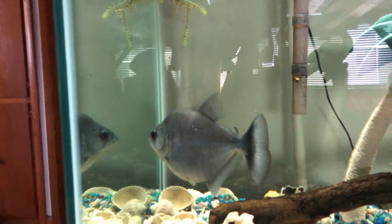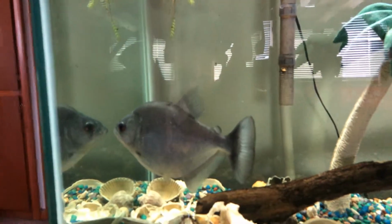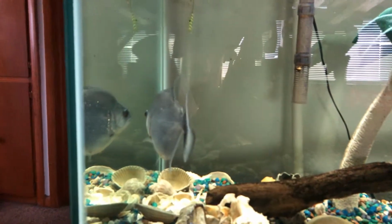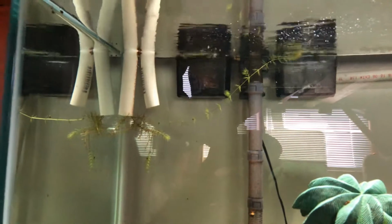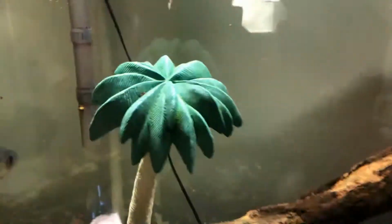The frozen stuff you get from the store, he wasn't into it. I think the scent and the freshness of it kind of awakens the senses, I guess. So yeah, he really likes that. This is one of those plants that I put in here, and it's kind of scraggly, but it's still living, so I'm gonna keep it in there. And then I got a big piece of wood in there.